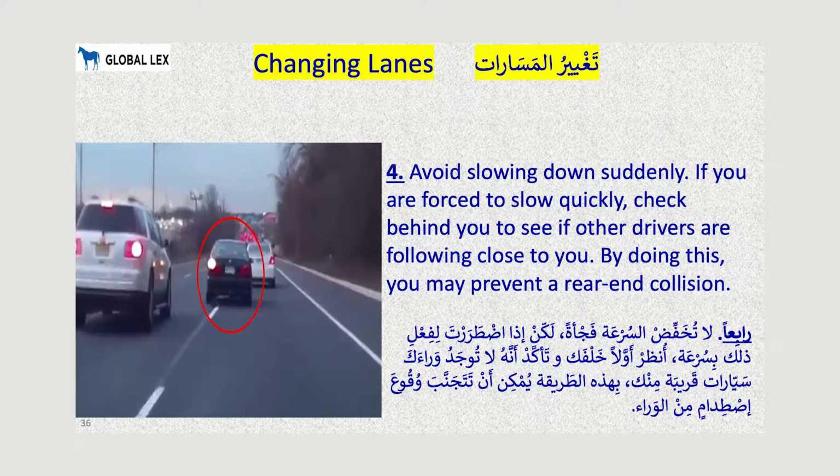Number 4, avoid slowing down suddenly. If you are forced to slow quickly, check behind you to see if other drivers are following close to you. By doing this, you may prevent a rear-end collision.